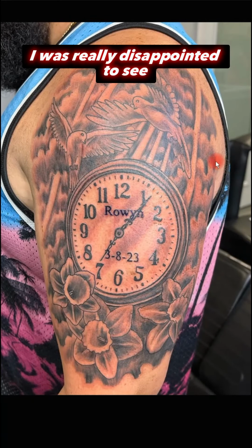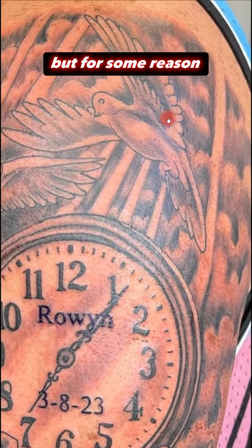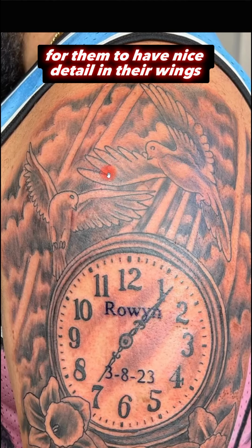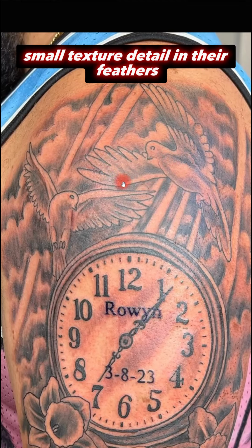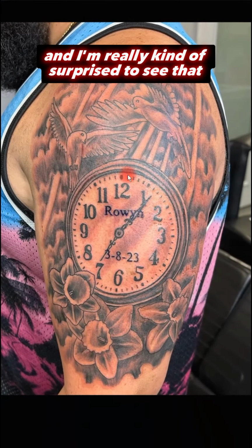This one also, I was really disappointed to see this person with a half sleeve here, but for some reason these are the most elementary, simple, cartoony doves that I've ever seen. There's plenty of room here for them to have nice detail in their wings, small texture detail in their feathers, and he just didn't do that, and I'm really kind of surprised to see that.